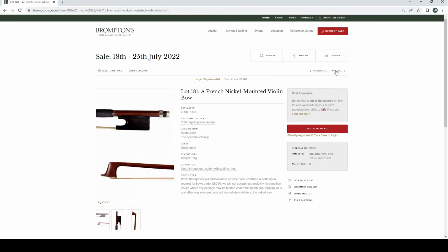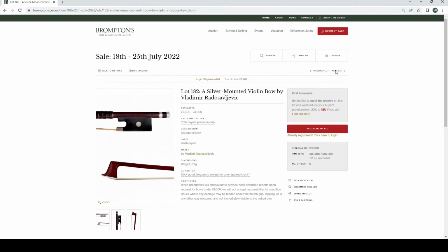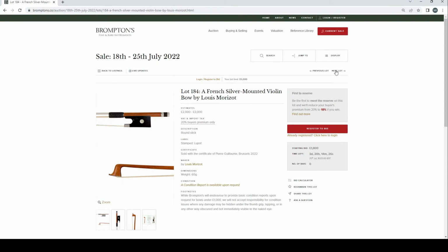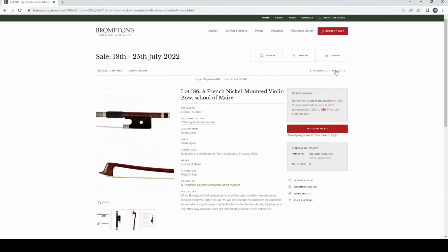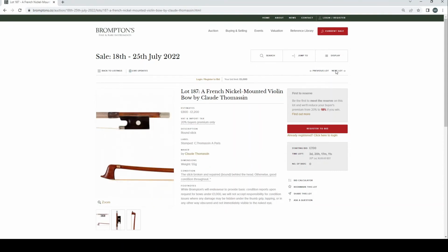French nickel mounted violin bow, 5 to 800 there. Silver mounted violin bow by Vladimir Radosavljevic, 3.5 to 4,500 there. No bids so far. French silver mounted violin bow by Louis Morison, 2 to 3,000. Got a Guillaume certificate. French nickel mounted violin bow by Emile Francois Huchard, 2 to 3,000. Guillaume certificate. French nickel mounted violin bow School of Mer, 1,500 to 2,000. There's the estimate. Guillaume certificate again.